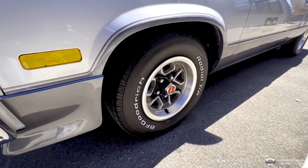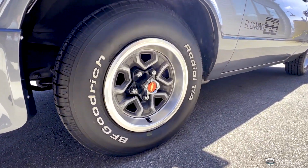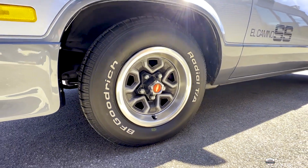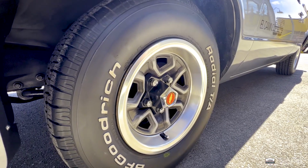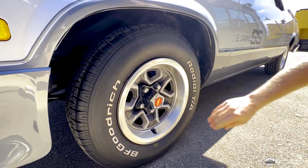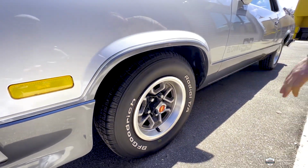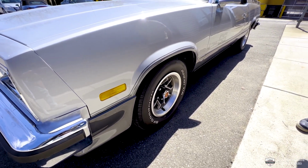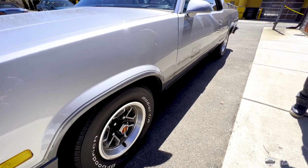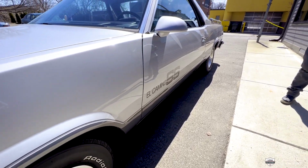Those are kick-ass, and there's some extra detail put into this one. Spokes are painted, so this has that silver face. See a little bit of age in there, but not bad at all. Beauty rings look good. Hubcaps are free of any cracks. We have uniform valve stems all around. Wagner's gonna love that. BFG radials, love it.